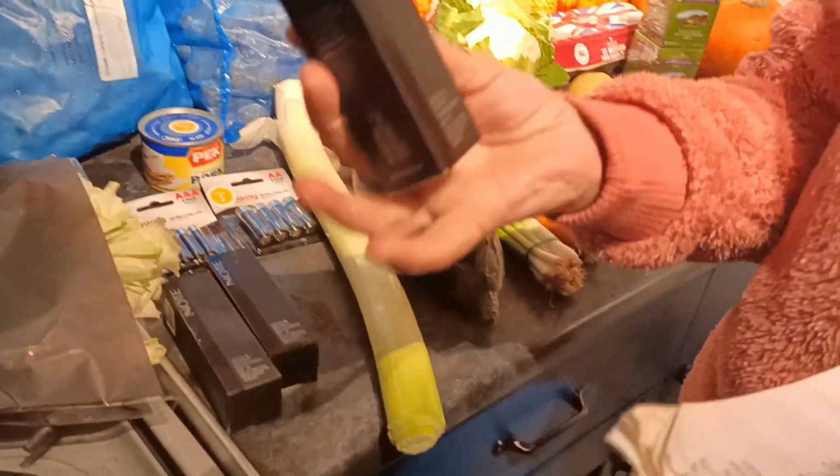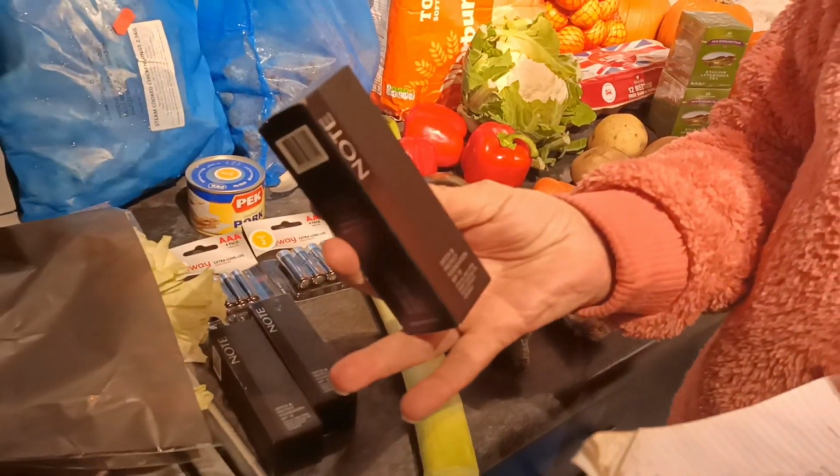Next on the list is an item I've showed you several times before. It's the Note foundation. Now I have been wearing it for quite a few months. I don't have any makeup on today, but I'm quite happy with it. I picked one up and went to the counter with it. When I got there, the lady said, "Are you enjoying that makeup? You've been picking it up." I said, "Yes, it's really good."